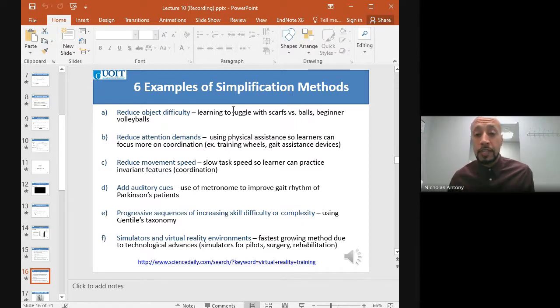Yeah, training wheels on a bicycle is a common example. Now remember, training wheels on a bicycle are also applicable to reducing attention demands. So the examples that we're going to come up with can take from many different components. The examples that I came up with aren't exclusive. Like grading exercise. What do you mean by grading exercises, Samantha? Like grading where the patient's at in terms of function? Oh, like grading exercises. Yes, yes.